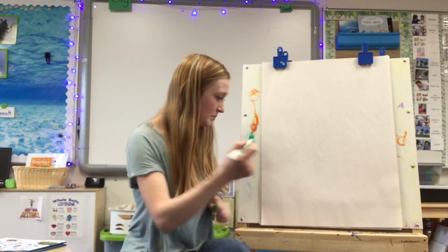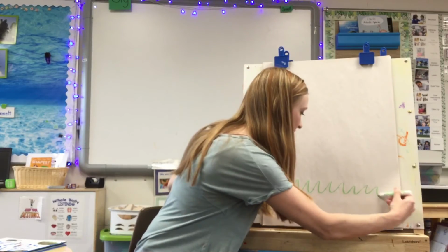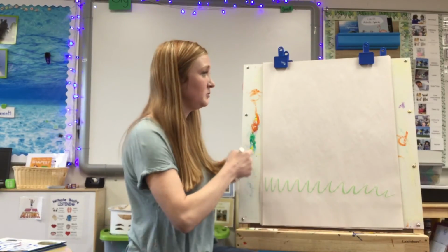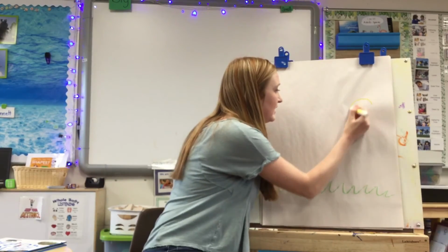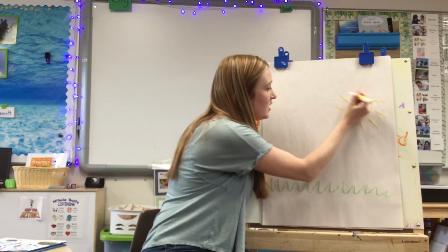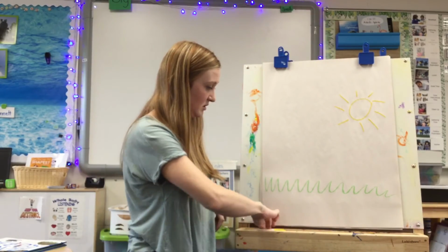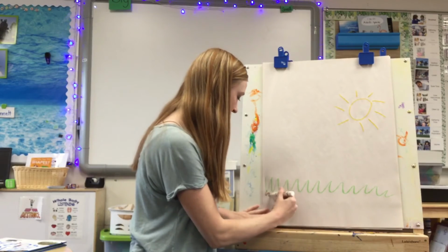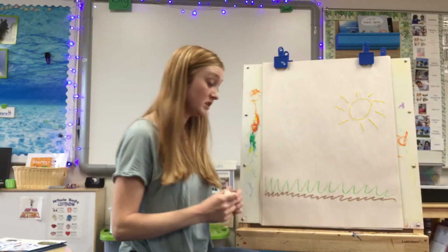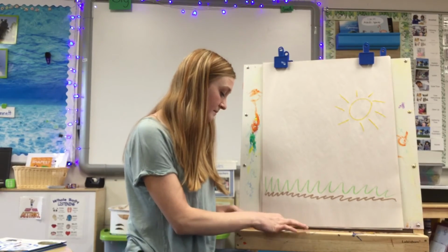I'm going to start by drawing some grass. I'm adding some grass. Remember, we're always making detailed pictures, so I'm going to put a sun in my sky. We know that sunlight and soil help seeds grow, so we're going to add those to our picture. So under the grass, there's going to be some soil. Soil is a fancy word for dirt. Some soil is better for plants to grow in, and some soil is not as good.